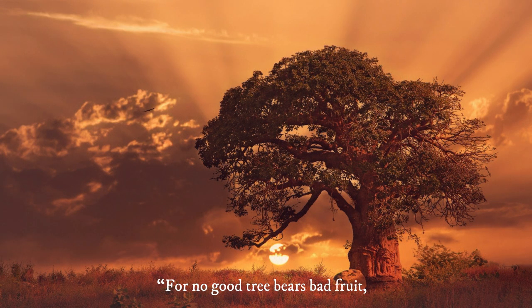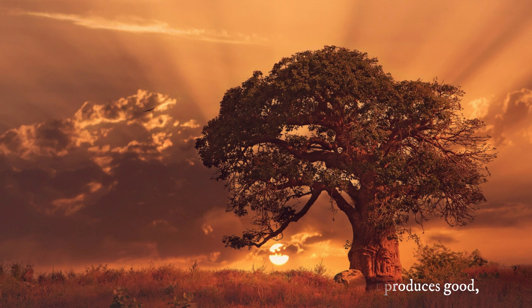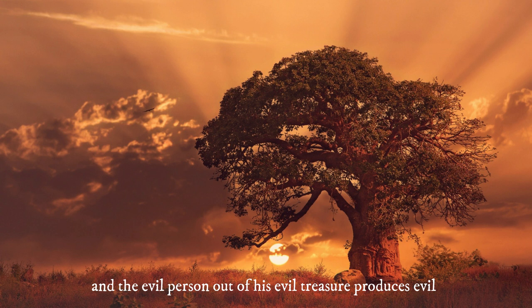Our reading from the Bible comes from Luke 6 verses 43 to 45. For no good tree bears bad fruit, nor again does a bad tree bear good fruit. For each tree is known by its own fruit. For figs are not gathered from thorn bushes, nor are grapes picked from a bramble bush. The good person, out of the good treasure of his heart, produces good, and the evil person, out of his evil treasure, produces evil. For out of the abundance of the heart, his mouth speaks.